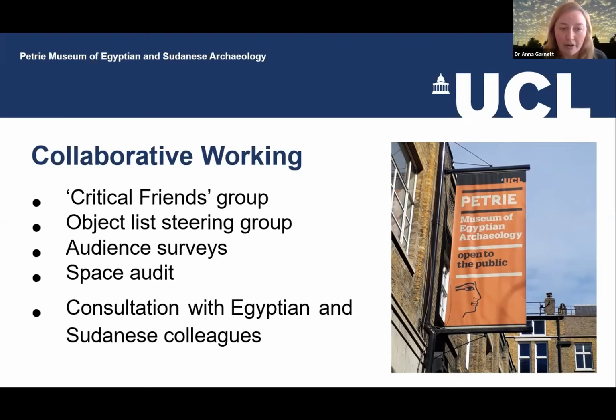We also undertook a formal space audit with a company called IDAX, which again informed the actions that we took towards physical access, and it really gives us a roadmap for the future there. We also worked closely with our front of house colleagues and volunteers, undertaking visitor surveys via Audience Agency to really get to grips with what visitors wanted to see and what they believed they should be seeing in the entrance gallery of the Petrie Museum.